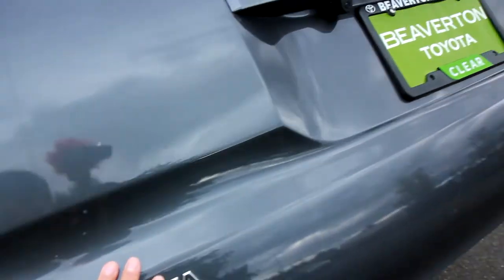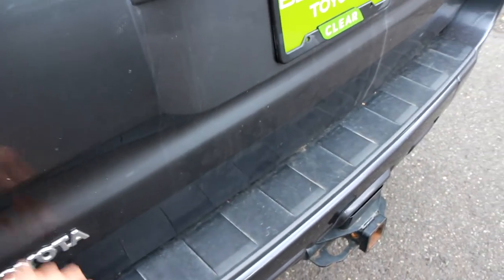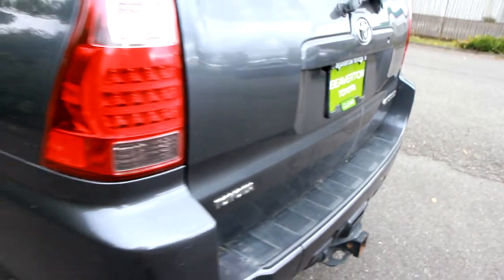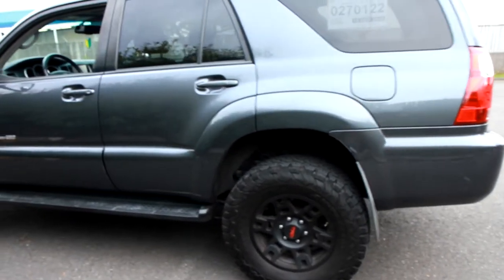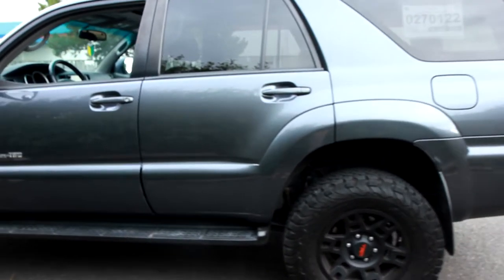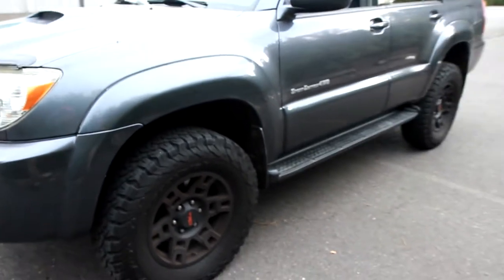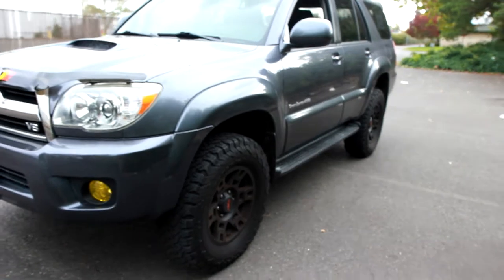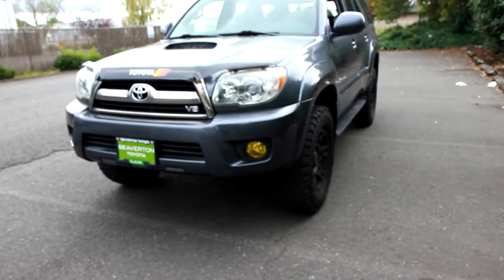Nice thing about that Toyota trunk, it automatically sucks itself in and closes all the way for you, so you don't have to slam it. Anyway, I think it's a 2.5 or 3-inch lift, but it gives it a really aggressive look, and it just, man, that's this truck's personality, man. A little bit of aggression, a little bit of beefier tires, and the wheels just make it.